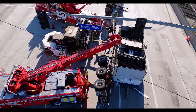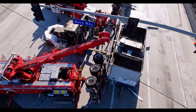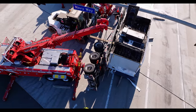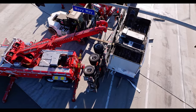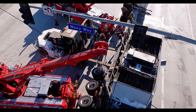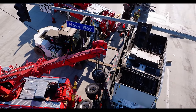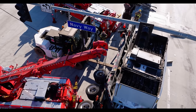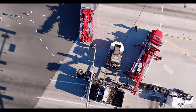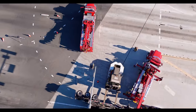Why don't they just set it down there? Unless they're going to use that way. Oh, I know what they're going to do. They're going to detach. The forklift is holding it in place. They're going to drive forward, see? And then the forklift is going to lower it. Just like I suspected. They detach to drive it out of the way.